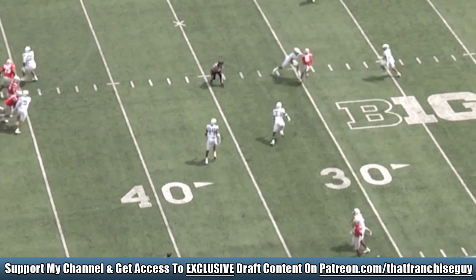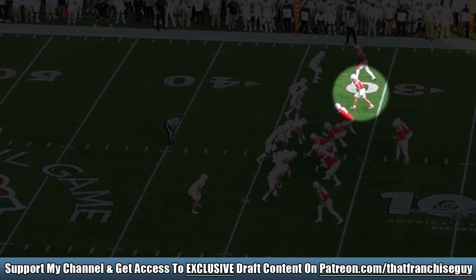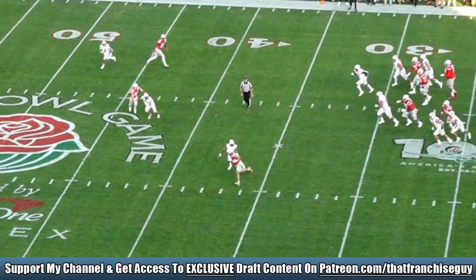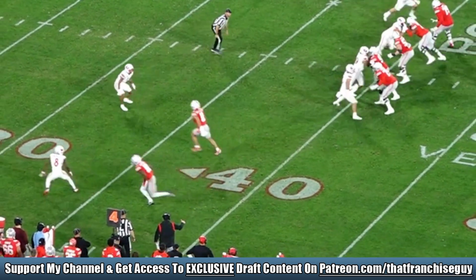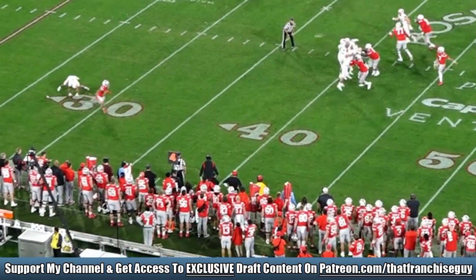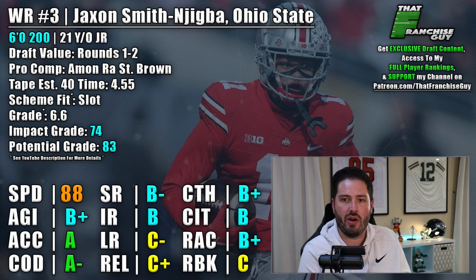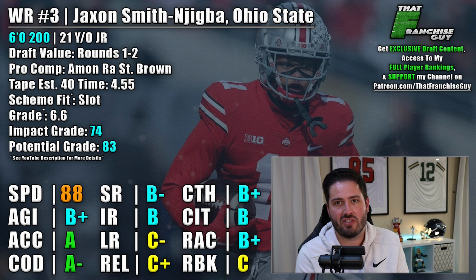Oh, and he has the same thing Amon-Ra St. Brown has, although maybe at 90%, that elite 0 to 60 acceleration, which is even more important than speed as a slot receiver. If he gets a linebacker or a safety on him, they just can't close that space, those tight windows, in the time that he's able to peel away. So I love that in Jackson Smith-Njigba.